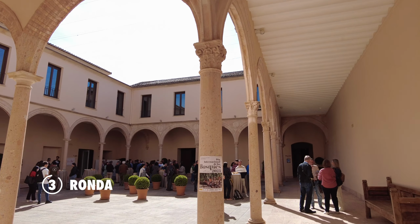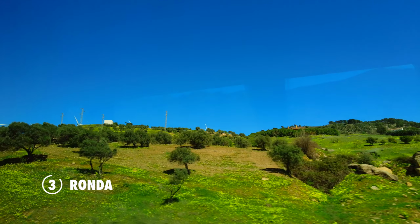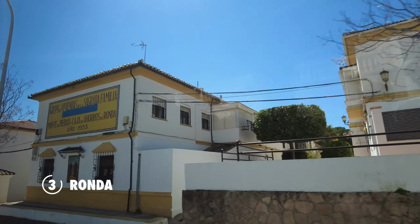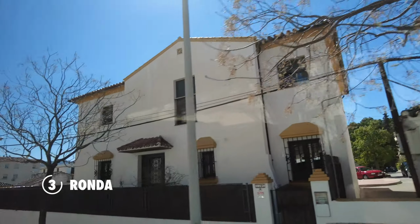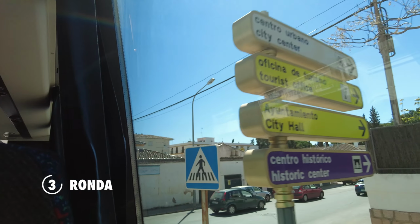For transport, we took a bus from Malaga to get to Ronda. It cost us around 15 euros per person. It is a big contrast from the coastal towns we stayed at. The bus ride was very nice. We got views of the countryside. The town itself is quite small, so when you're in Ronda, you don't need to take any taxis. You can easily explore on foot.